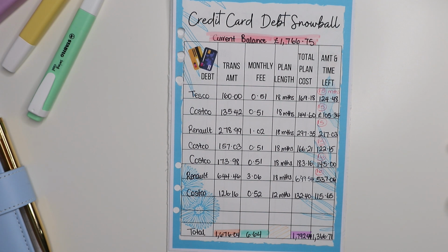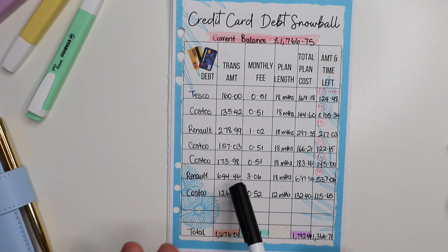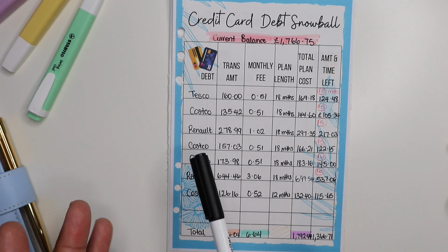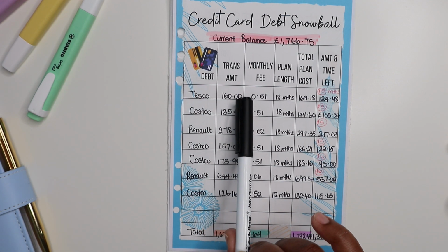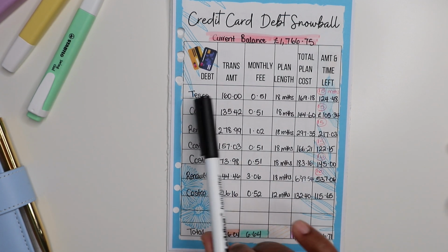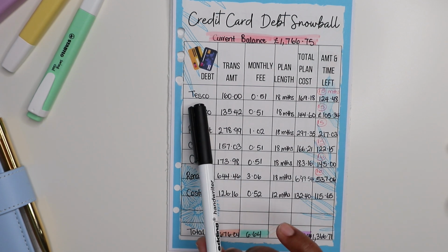Now, where the debt snowball comes into place, usually you would go with the smallest amount to the biggest. Now, like I said, when I first started filming this, how this is set up, the extra money would go to the first payment plan that you've got. So this is my first payment plan that's left. Okay, I did have others, but this is the first one that's left.